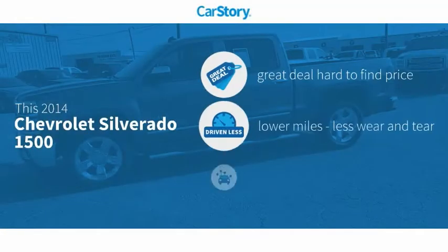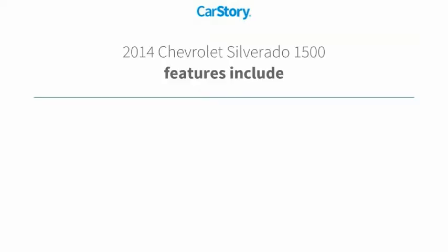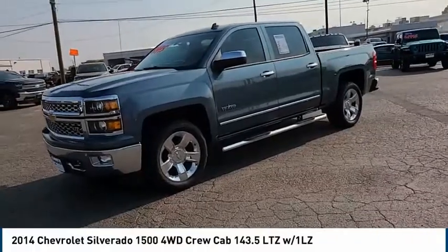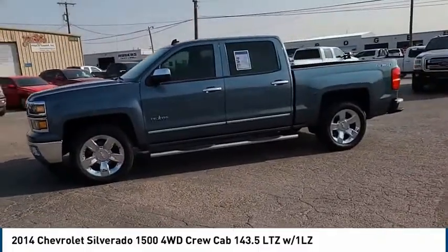Car Story research indicates this vehicle as being a great deal that is hard to find at this price. Low miles and loaded with features. Features also include heated seats, power windows, heated mirrors. With these ratings, make a great choice today with the 2014 Chevy Silverado 1500.